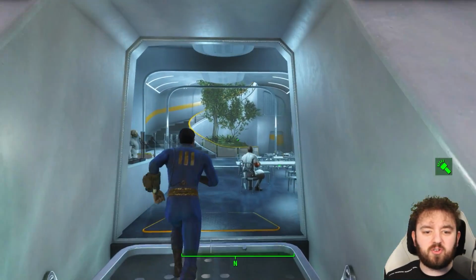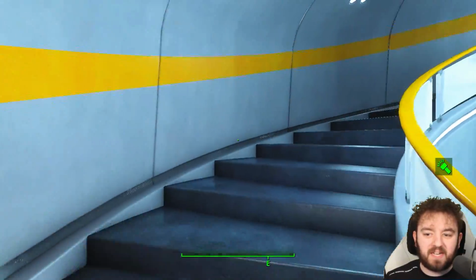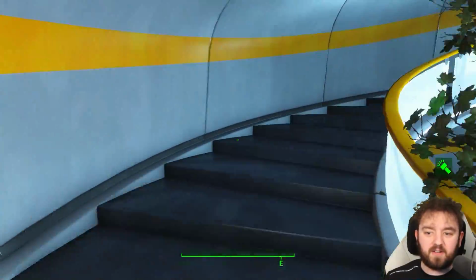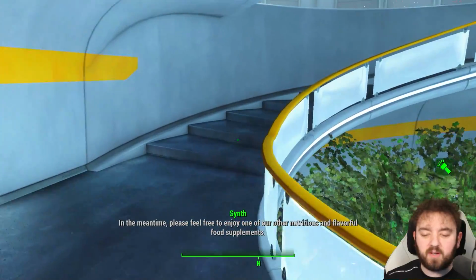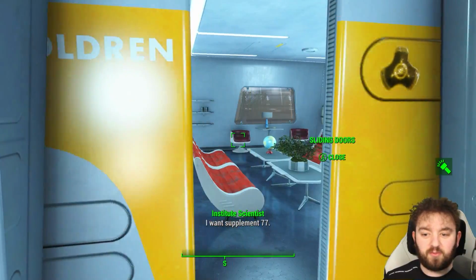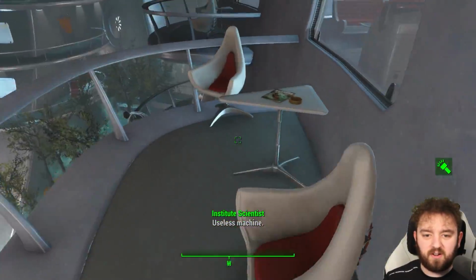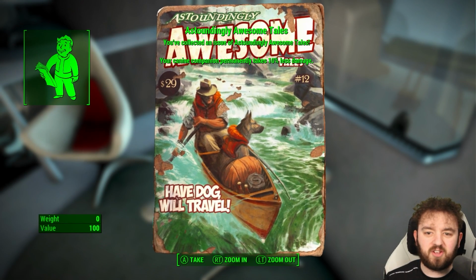Right, so we're in the Institute and we're just going to head upstairs. Now, in terms of bonuses, this book is probably bottom of the barrel when it comes to every magazine in the entire game. Unless you're doing survival, Dogmeat isn't really going to die and he's going to get back up anyway. But let's just say that you want this and you're a completionist like myself. Well, you'll first want to figure out where you're going. Straight into this room, over here, and boom, you've got it. Have Dog Will Travel, $29, issue 12.